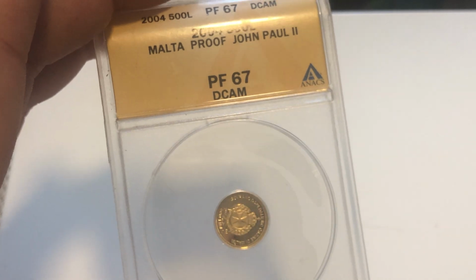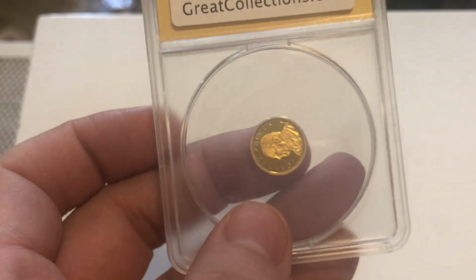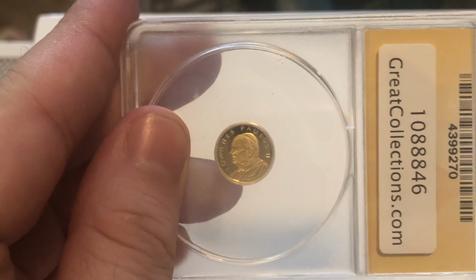This is of John Paul II, but somehow they don't respect the Pope enough to put it in the right... Yeah, that's just sloppy, isn't it? It's not good. You don't want that.